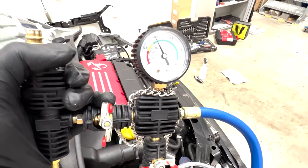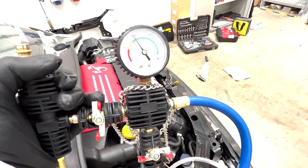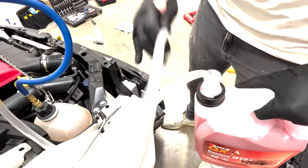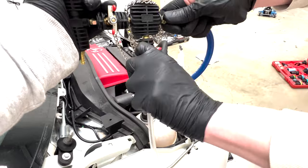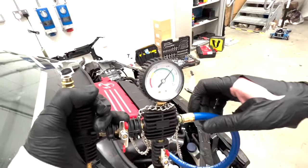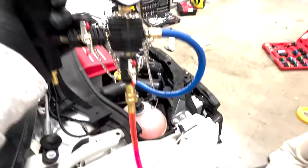So the idea of this is supposed to fill it and eliminate the need for bleeding, but it may still need some sort of bleeding. It's not always 100% perfect the way you're doing it, but essentially you put that inside your bottle of coolant as low as it can go. The gauge is high up like that, and as you can see, if you open that valve up, it starts to draw the coolant into the system and fill it up as the vacuum's draining out. So that's filling the system.